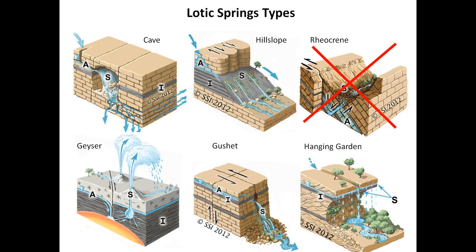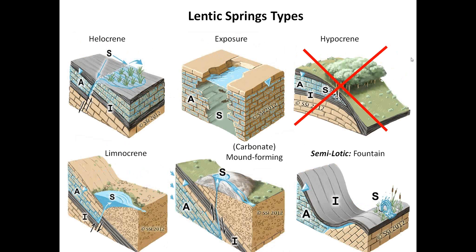Next slide here shows some of the lentic spring types, including the limnocrenes, carbonate mound forming springs. Exposure springs are places like Devil's Hole. There's really only two macro species living in Devil's Hole: Devil's Hole pupfish and the Elmid water beetle. Both of them are endemic to that one exposure of groundwater. Helocrenes have rare species. Oftentimes it's unusual to find unique species in marsh forming cienega or fen habitats, but there are a few rare cases. Hypocrenes are these springs in which the groundwater is expressed through the vegetation. And those typically are sufficiently ephemeral that endemic species forms don't show up there. Next slide.